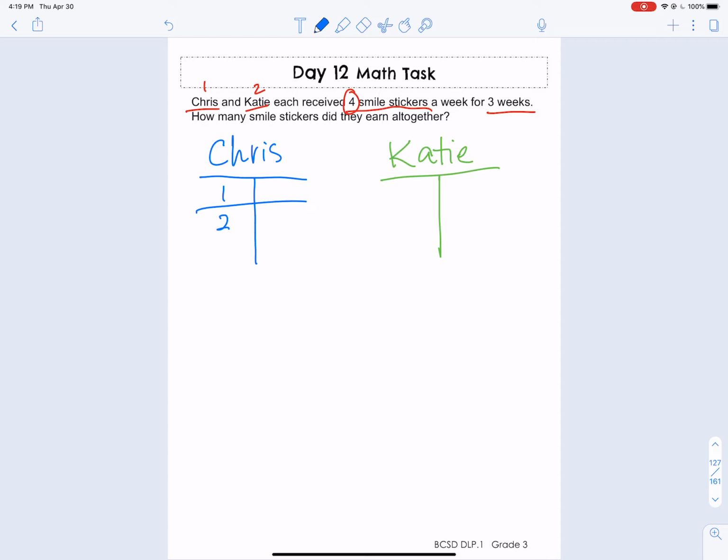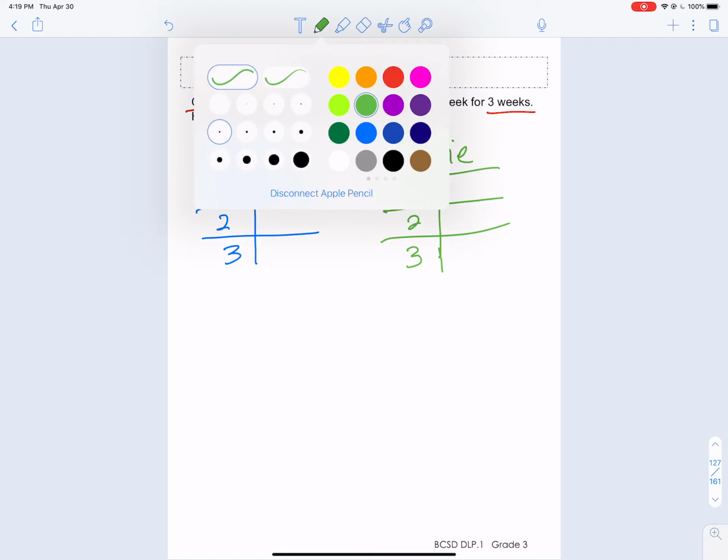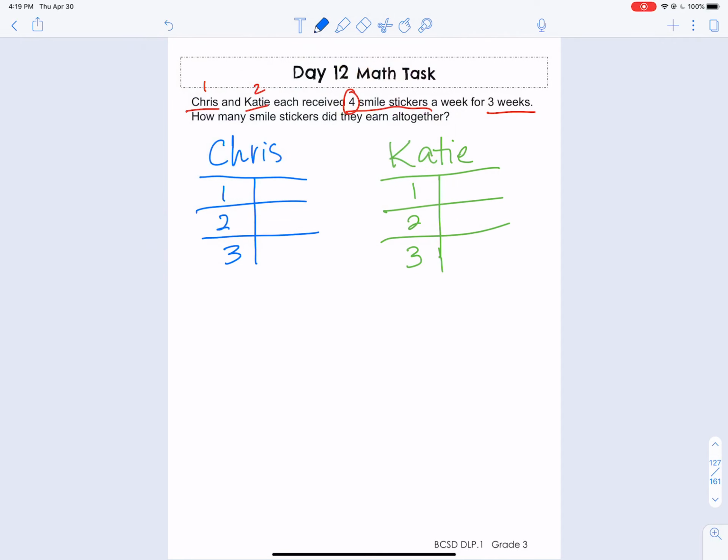1, 2, 3. Okay, 1, 2, 3. They both work for 3 weeks. And for every week that they work, they're both getting 4 stickers. So after 1 week, Chris has 4 stickers. After 2 weeks, now I just add another 4. He has 8 stickers. And then after 3 weeks, he'll have 12 stickers.